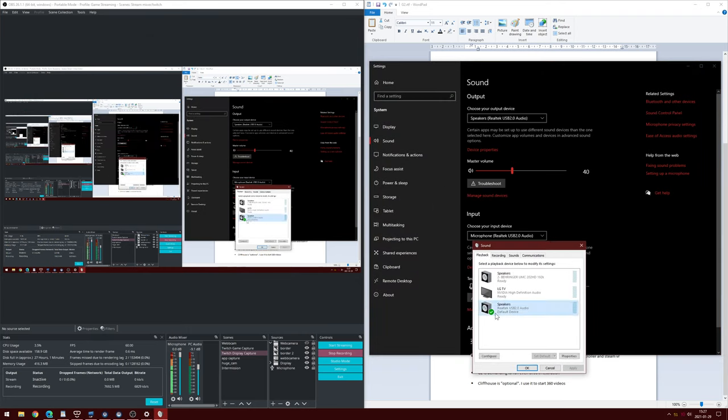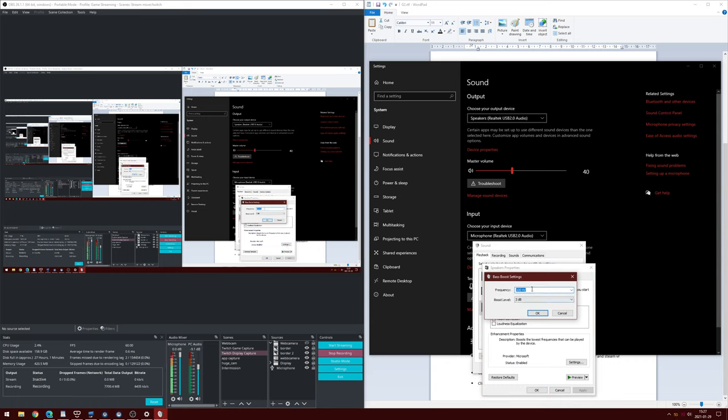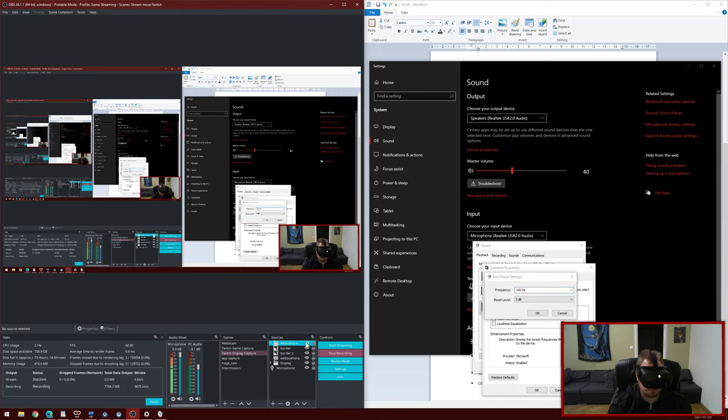And then you have speakers, Realtek USB 2.0 audio, default device. If you double click it, go to enhancements. You have bass boost, and I set it to 100 Hz and a boost level of 3. That gives a little more heaviness to the low end.